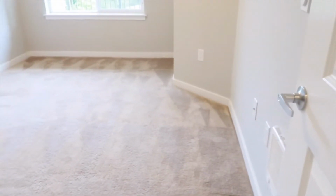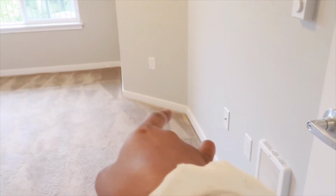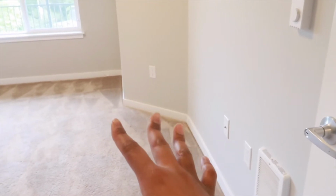So we're gonna go into the bedroom first. So this is the bedroom right here. It is a little bit smaller than I wanted and kind of awkwardly shaped because, as you saw in the living room, there's that little dip right here, and it kind of restricts what I can put in here.